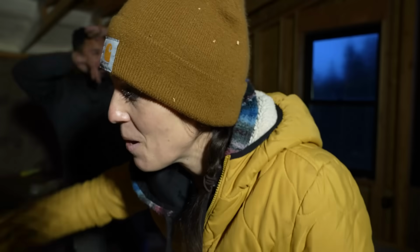I am melting again, and it is officially dark. So we only have one light, and we're trying to work in two separate places, so it's not working out very well. But today we made good progress. We got all the way down both side walls. We got a little bit done on the front wall. I think we can finish all exterior walls tomorrow, maybe a little bit more.